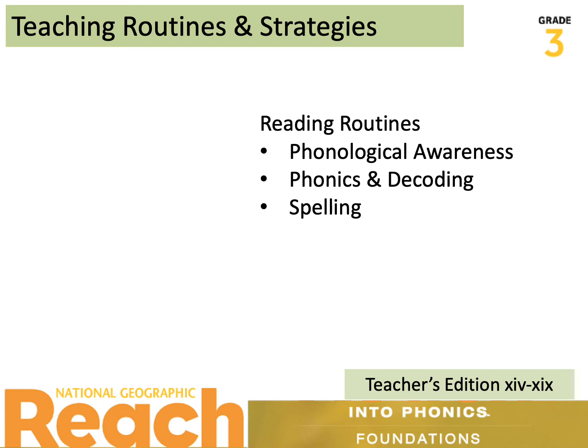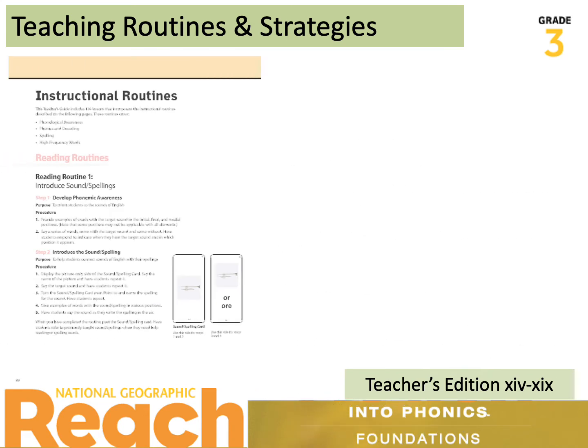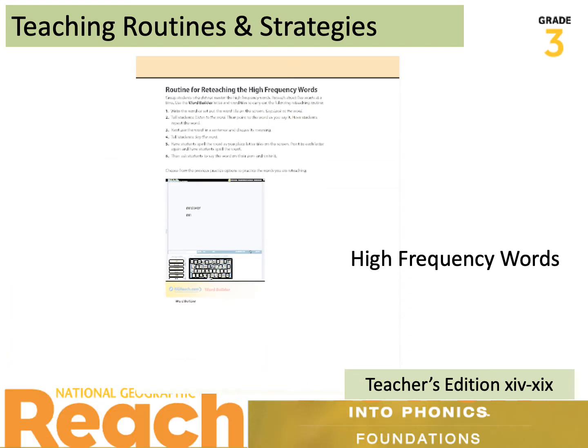Reading routines that highlight phonological awareness, phonics and decoding, and spelling are located in your Teacher's Edition on Roman numeral 14 and 15. Here is one such reading routine that focuses on sound spellings using the sound spelling cards. In addition, high-frequency word routines are also provided. This one is highlighting the interactive word builder opportunity for students.